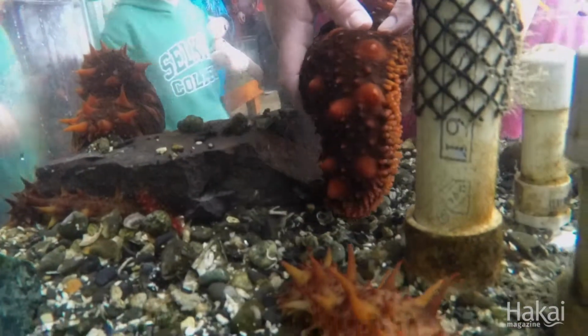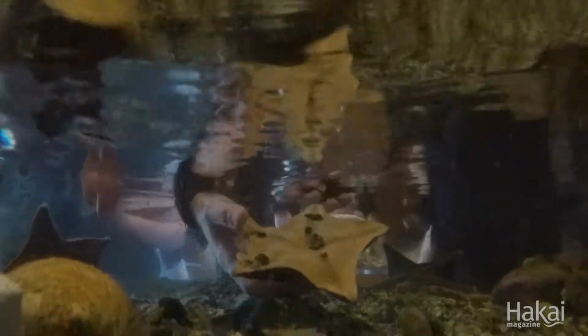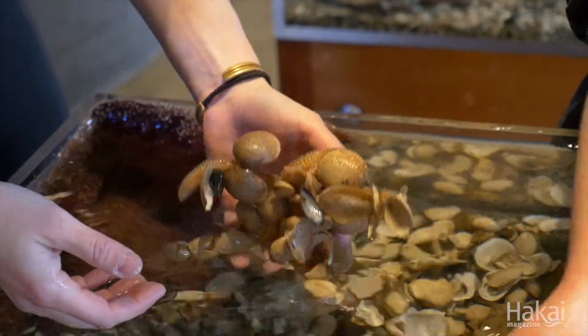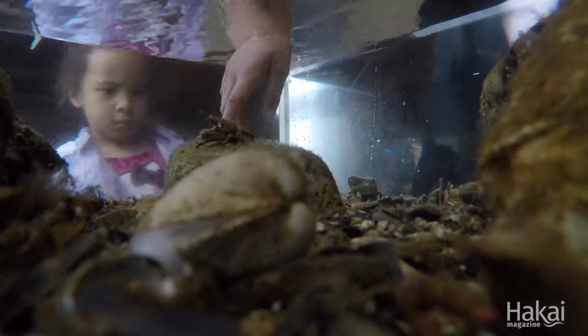We know that we re-caught the same species because of markings that it had. In some cases, we've had sea stars that were regrowing arms, and so they had a pretty distinctive shape to their body. And so we were able to tell that it was the same one.